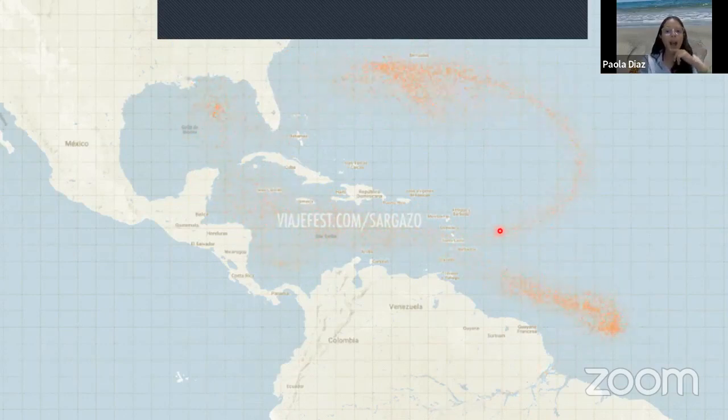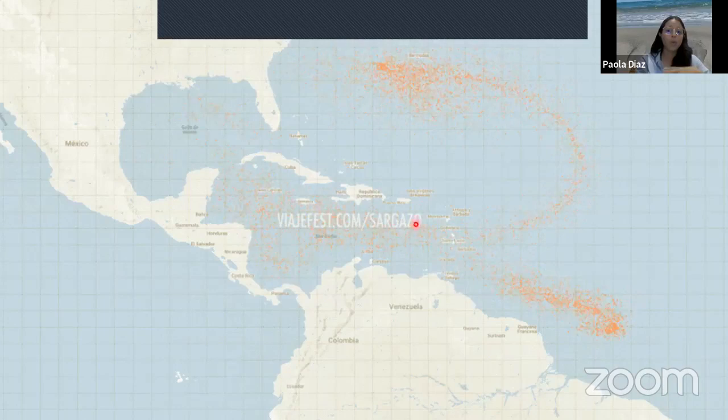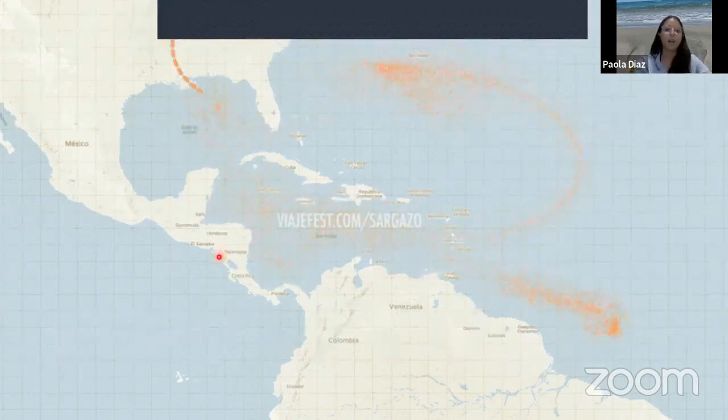I think it's important not only to say that the nutrients come from the Amazon River. As you know, there's a lot of deposition of nutrients along our coast, so they're not the only problem. As we know, we deposit all the nutrients all along the coast.